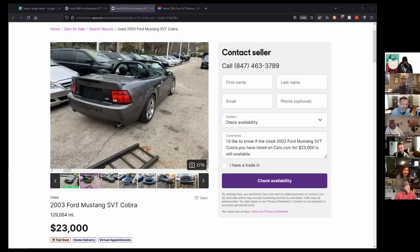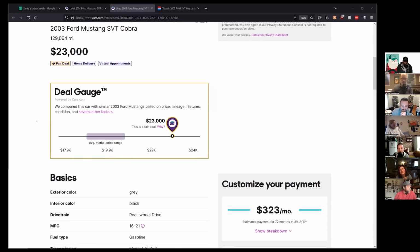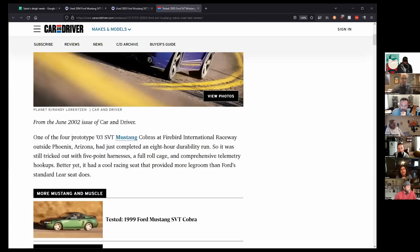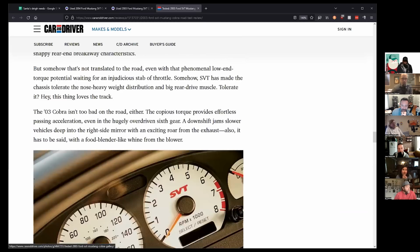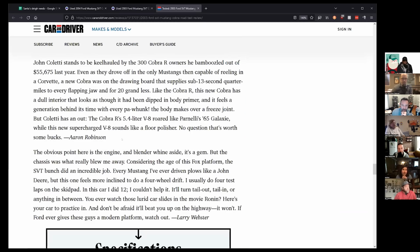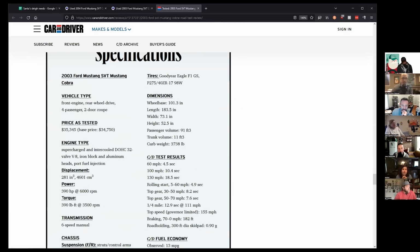So this is the blower. Wait, go back. Okay. We have more to say. This was like 385 horsepower. Is that what it was? 360, 390 around there. It pulled up the old Car and Driver article on it. These are really quick, but for 2003. Look, come on. What's the Sleigh got in it?